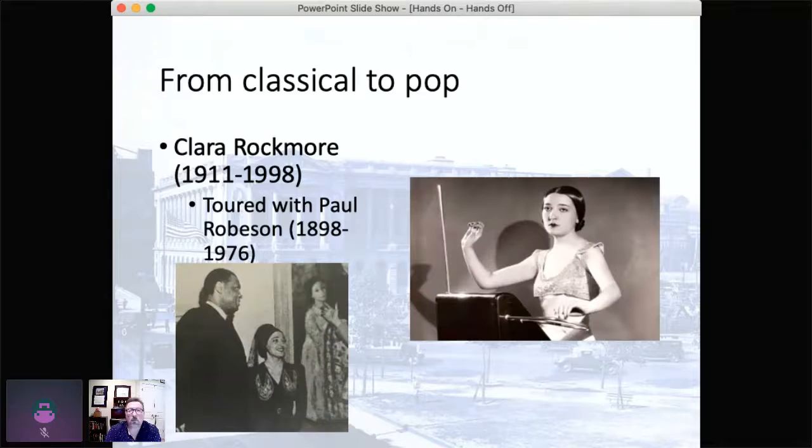He studied a number of languages, including African dialects, and he spoke Russian fluently. And he and Rockmore would frequently be found deep in conversation in Russian, affectionately calling each other Pavlik and Klaroshka.